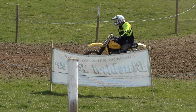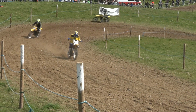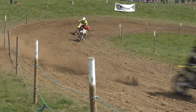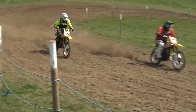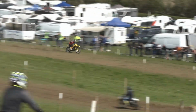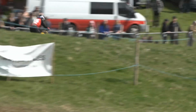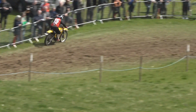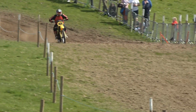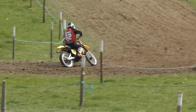Now it looks like number 22 there, that's Roy Coward. I think he appears to have some kind of problem with his RM125 Suzuki. He's parked trackside at the moment, but looks like he's got it going again. I just saw him shooting up the hill here, but there's your race leader crossing the line to complete another lap. It's Chris Woodward on the YZ Yamaha, and I think it's still Tony Barnes, number 56, who's currently in second position.